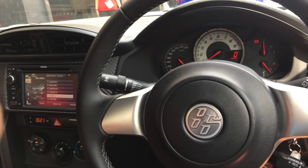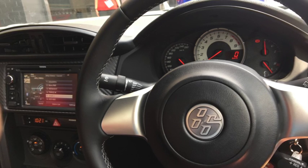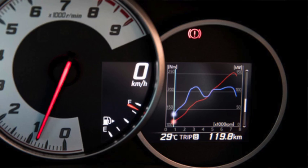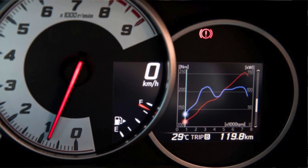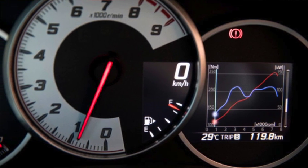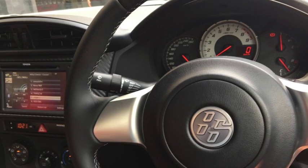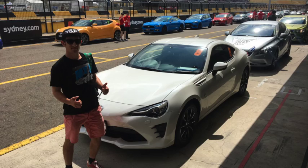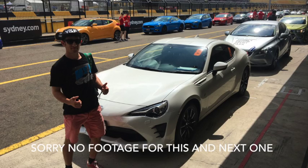The interior of the new 86 has a lot of new soft touch materials throughout the cabin, and the GTS comes with a digital display, has a power torque graph and also displays fuel economy and lap times. I really like the design of the white-faced tachometer with a digital readout. Now, speaking of the tachometer, let's go for a drive.